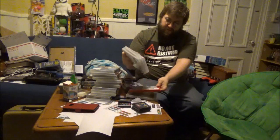I picked up The Penguins of Madagascar, Dr. Blowhole Returns. Haven't seen the movie, haven't played any of the games, haven't seen any of the shows or anything to do with this, so this is going to be all brand new for me. Hopefully it's fun. Save that for the end.